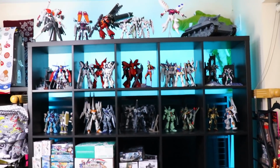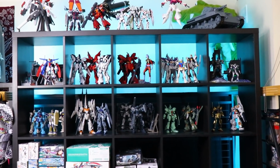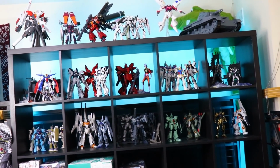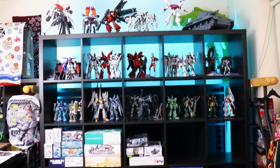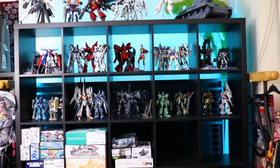Anyway, too much rambling. On to the last shelf, and this right here is where I keep all my 1/100 Universal Century kits. And I've become absolutely addicted to Universal Century lately. I always preferred things like Seed and 00 and Wing and whatnot. I've never seen Seed. I can't watch Seed. The animation just... But Bandai put way too much effort into Universal Century kits that you can't help but fall in love with them. Anyway, let's start from the top.